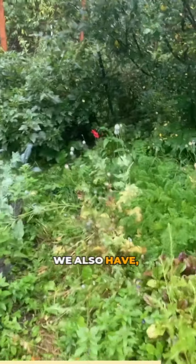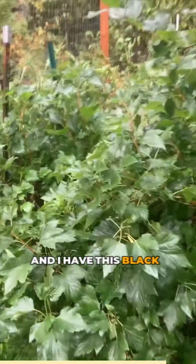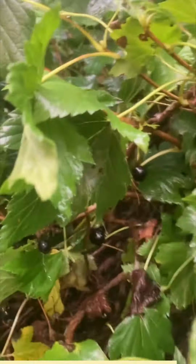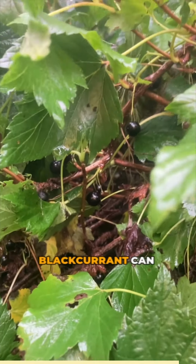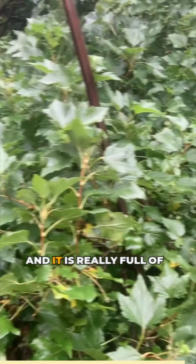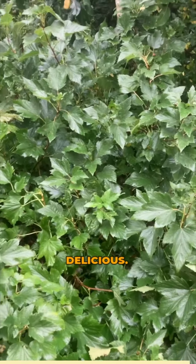We also have apple trees that we're harvesting, and I have this black currant that is really a favorite berry of mine for cultivating in the garden. If you can see it in here, it's just delicious. It's a black currant, can be used for anything, and it is really full of antioxidants and delicious.